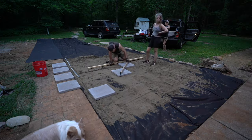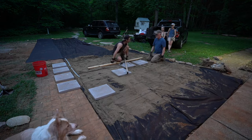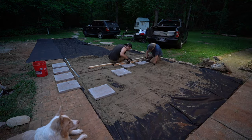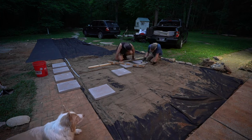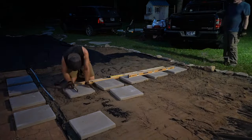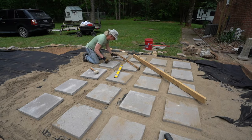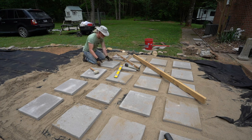Yeah, so that first block we laid, like you said, that is the high point. That's the highest spot of this area. It's also approximately the center point of all of our pavers. So we'll start there and lay all of our other pavers around it, leveling to that center point. Once we get them all laid, it's just a matter of double checking to make sure they're all as close to level as possible.